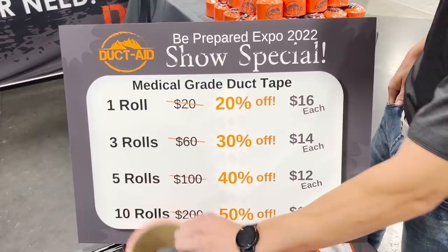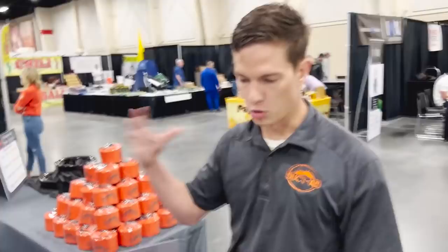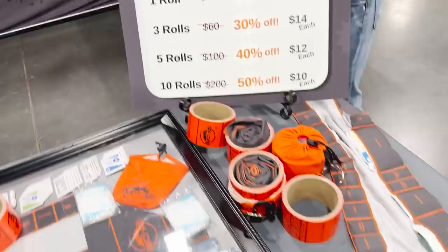So this here is just for the roll of duct tape. Yep, this is just tape. So if you just want the tape, it's $16 a roll for one. If you're buying multiple as the whole kit, it comes in at $50 if you buy four or more. Wow, this is cool. I've never seen this product before. It's called Duct Aid. Yeah.